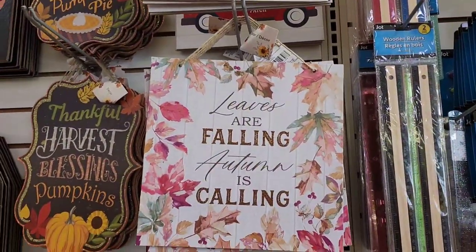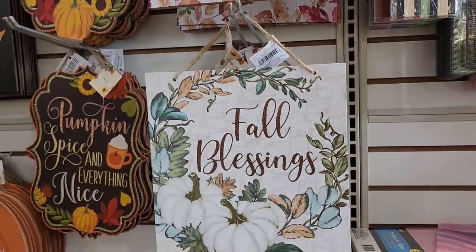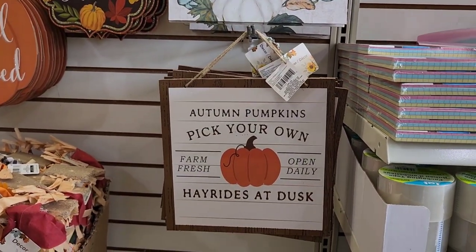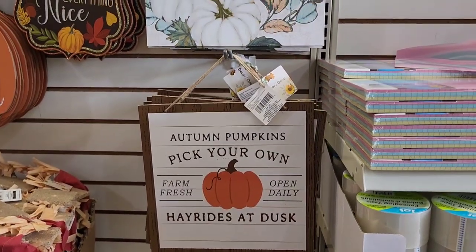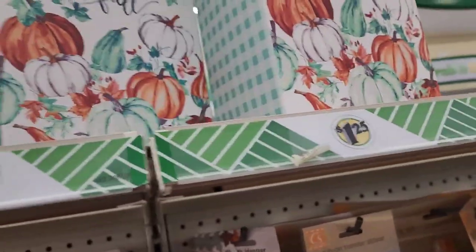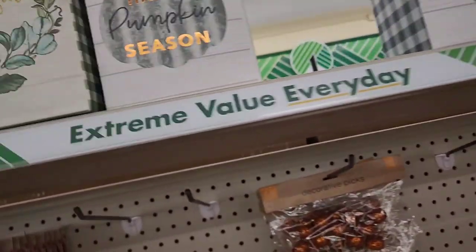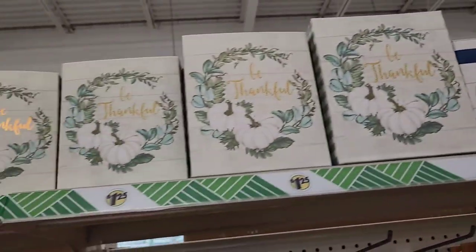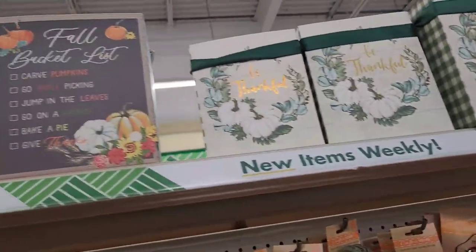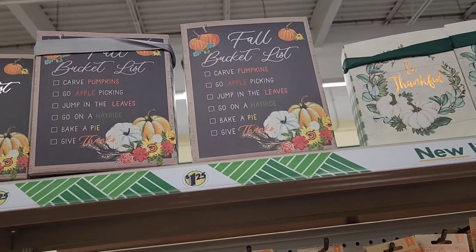Then the other one here says leaves are falling, autumn is calling. Then this one says fall blessing. Then this one says autumn pumpkins, pick your own, farm fresh daily, open daily, hay rides at dusk. These boxes say happy fall, and you know short people cannot reach up there, and they are absolutely beautiful. This one says happy pumpkin season. And this one says be thankful. And this one says fall bucket list: carve pumpkin, apple picking, jump in the leaves, go on a hayride, bake a pie, give thanks.